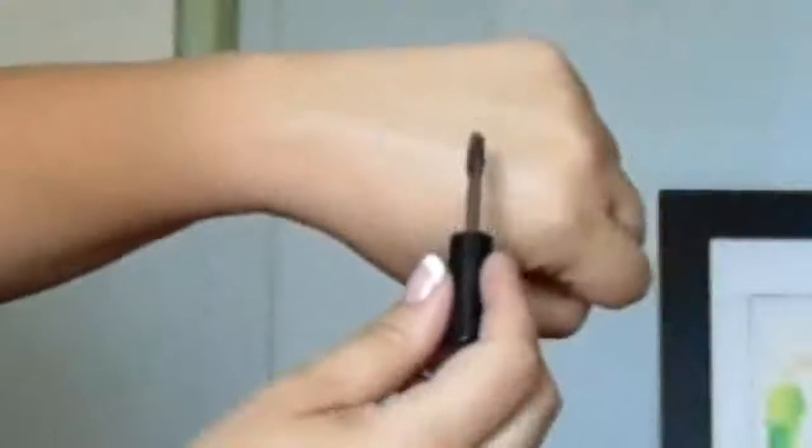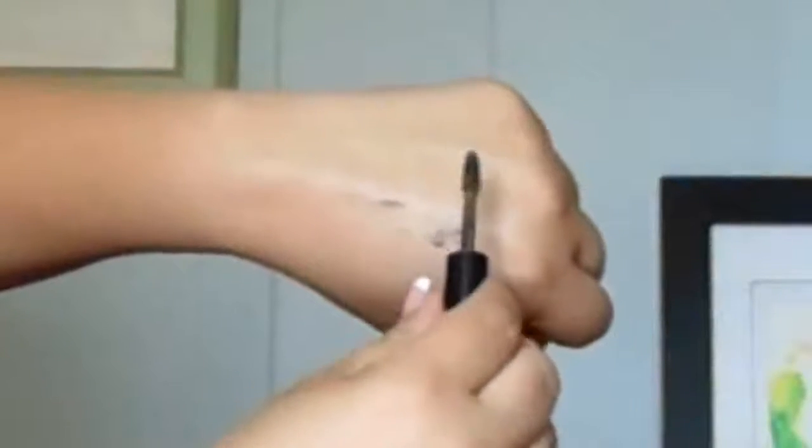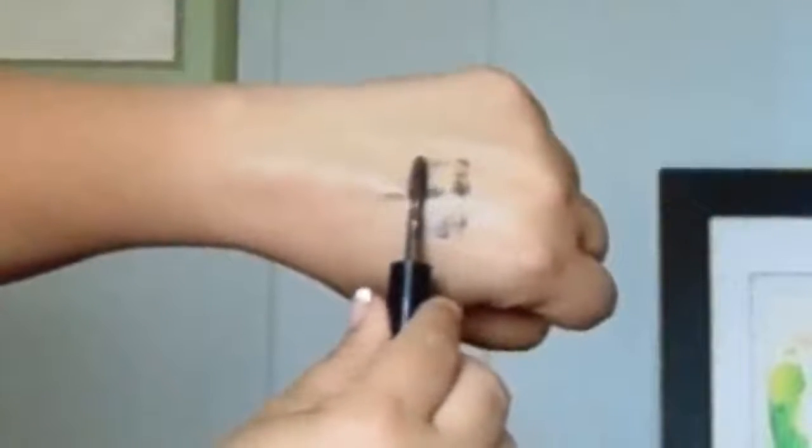I have tried it numerous times since I've got it, and when I apply it, it comes out clumpy and uneven, as you can see. And this is me trying to roll it. I mean, that is not what's supposed to be going on with a brow gel. You need to have something that is going to be going evenly through your brow hairs and brushing them in so that they are staying snatched.